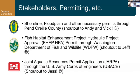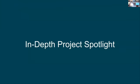That allows you to get your HPA done a lot shorter than the general 60-day window, and you also don't have to do your SEPA, which is awesome, although we did have those ready just in case, since we weren't sure. And then we are also working with the Army Corps on getting the JARPAs done. We are trying to plan a visit with Jess, but he is also very busy, so we will see how that goes.